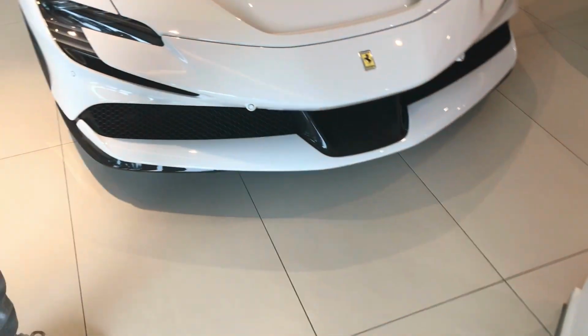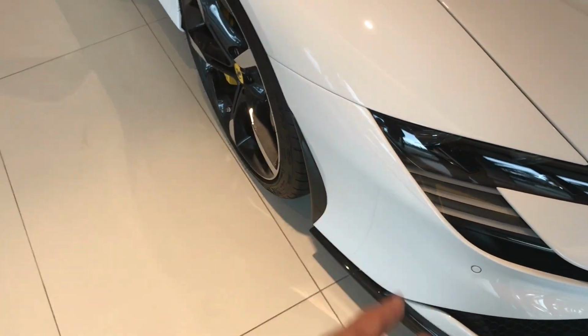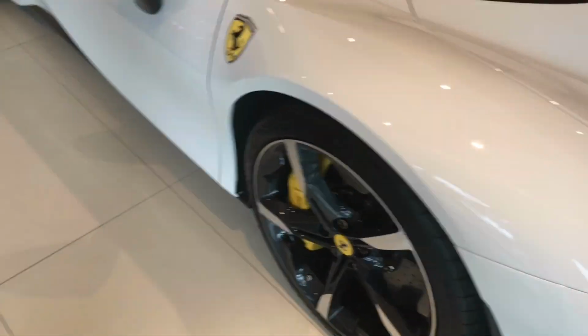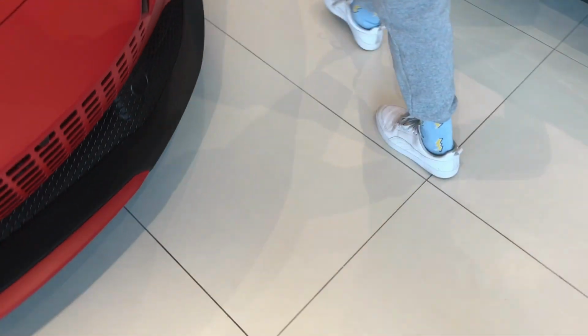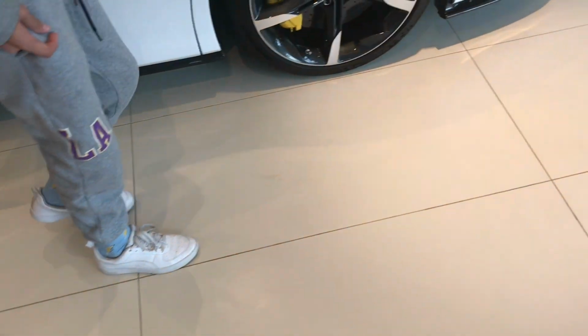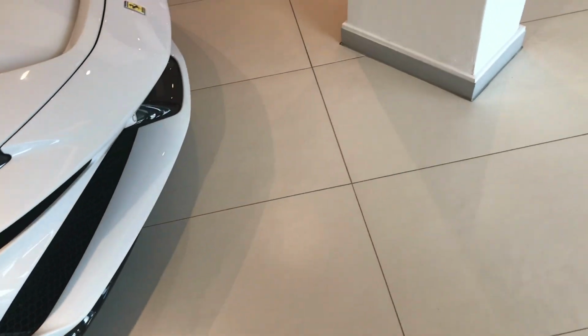So what's the difference that leads to double? This was more power than that one. This one's a hybrid as well. You like that one more? We've got two SF90s in at the moment. We've got the Stradale and a Spider downstairs. So you could matte this car? Yeah, you could do it in a satin PPF, so then it'll look like that.